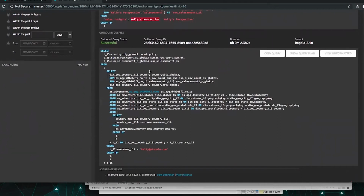AtScale is smart enough to pass Kelly. AtScale is smart enough, check this out, to go against the same aggregate. So the parent aggregate, if you will, or the aggregate generated by the master cube is now being utilized by the perspectives. This is intelligent aggregation being built. We create a lot of reuse, and we want to be able to make sure that we don't waste our time when we're building aggregates.